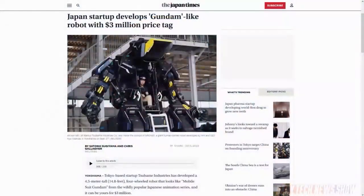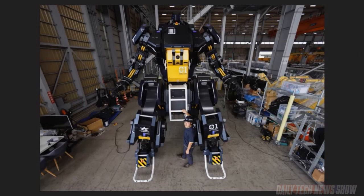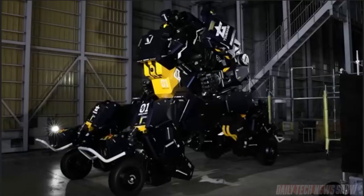Tokyo's Tsubame Industries is selling a 4.5 meter tall, 3.5 ton four-wheeled humanoid robot for $3 million called Archax. A human pilot sits inside where they can view monitors and control the arms and hands of the robot with a joystick. It can sort of kneel down for a vehicle mode and reach speeds up to 10 kilometers per hour. Yes, it's basically a Gundam, and that's intentional. 25-year-old CEO Ryo Yoshida plans to sell 5 of these machines to robot fans, but also hopes that he might find uses in disaster relief or in the space industry someday.